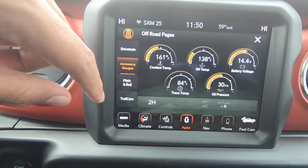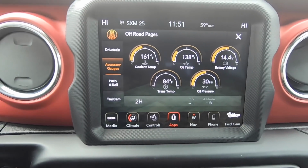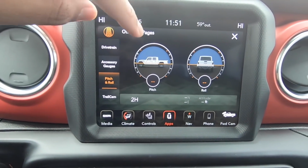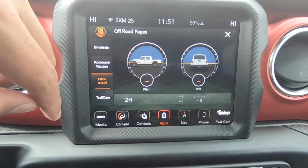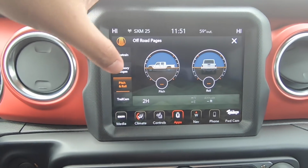What's under accessory gauges? Let's see. I'm seeing this for the first time, guys, so this is really cool. Honestly, it does remind me a little bit of the gauges it shows me on my Hellcat. This is pitch and roll. See, this is another thing I would be playing with all the time whenever I'm off-road, just to see what angle I'm currently at. You can turn on the trail cam. That's pretty awesome, guys.